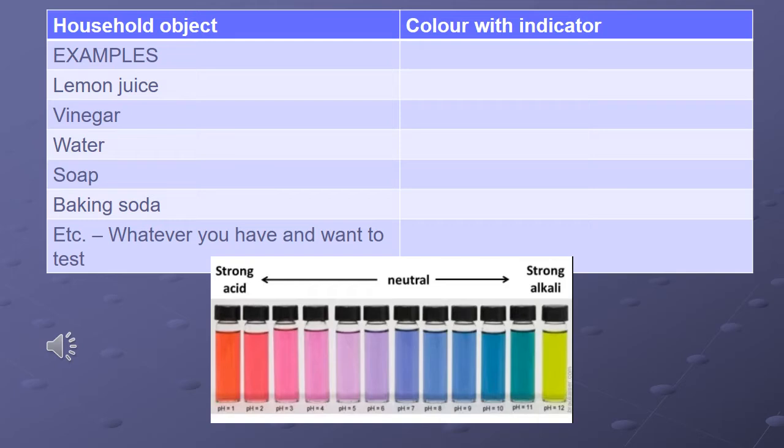What's going to be interesting to see is we're very used to using universal indicator, where red is for an acid and purple for an alkali. But if you have a look at this picture here, this is actually the red cabbage indicator scale, where you can see there's some differences. Acid does tend to still be red and pink as well, but strong alkalis will go green and then actually even all the way to yellow if you've got a very strong alkali. So it's going to be interesting to note that the colours that you'll see won't necessarily be the ones that you are used to seeing with universal indicator. So write down what you see, don't write down what you expect.